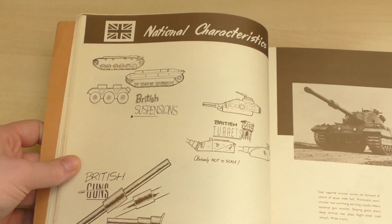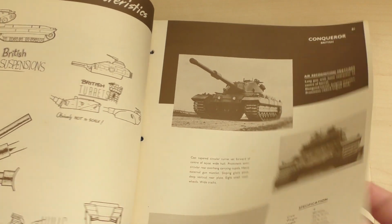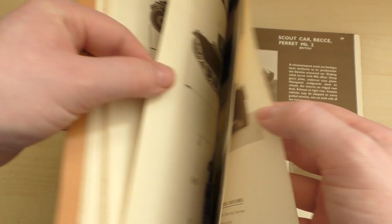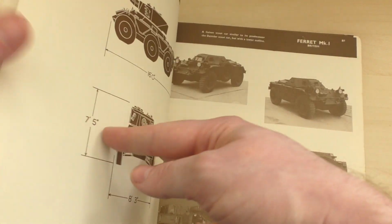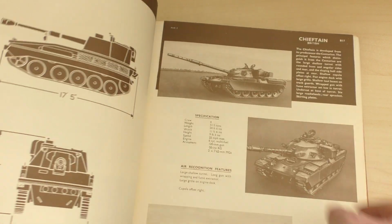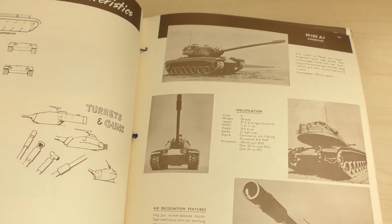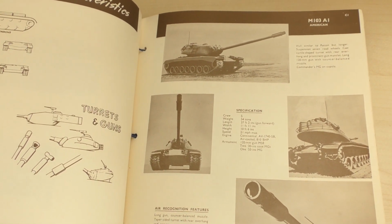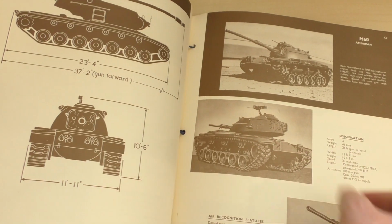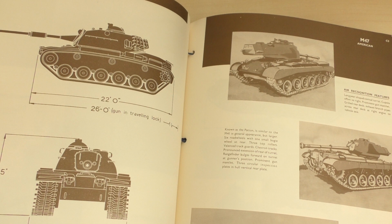Oh wow, look at this. Really interesting the way it's been stylised. Conqueror, Centurion, Saladin, the Ferret, Abbott SBG. Now we're into the American section with the M103, predominantly used by the Marine Corps, I think, if I remember rightly. Really unique shape, and the various patterns probably, yeah.